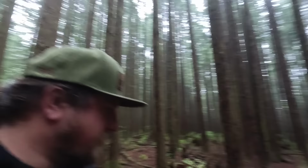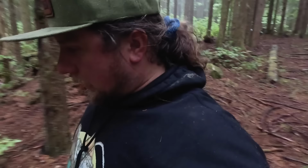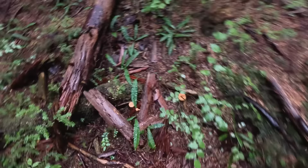The trees got him. It was the row of trees. Cool place. Definitely one of the best spots we've stopped so far. About another 1,000 foot in elevation up from where we just were. Just gonna keep working up until we run out of time. But there's lots of mushrooms. They're just not the kind you want.